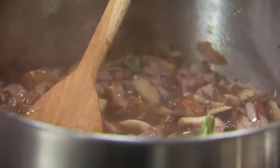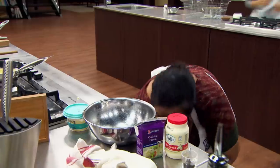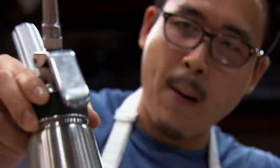Guys, you have 30 seconds to go. Let's go, guys. The liquid is actually not evaporating fast enough. I am definitely worried. Time's running out. The only way that I know how to fix the sauce is to sift it through the kitchen towel. Guys, your last 10 seconds.